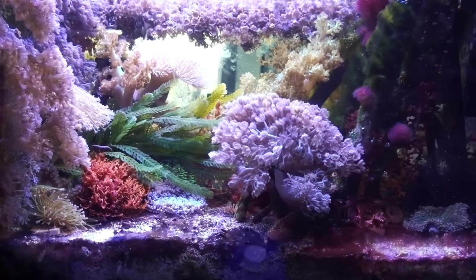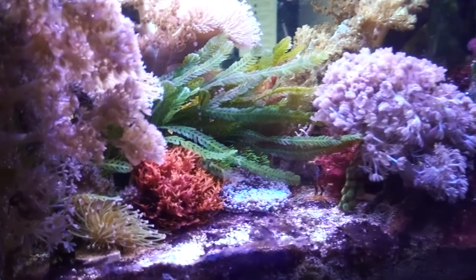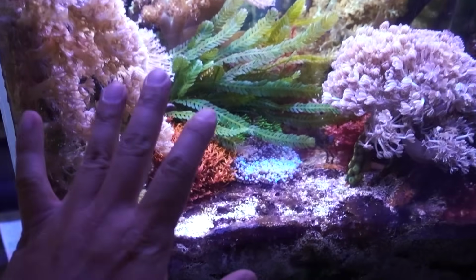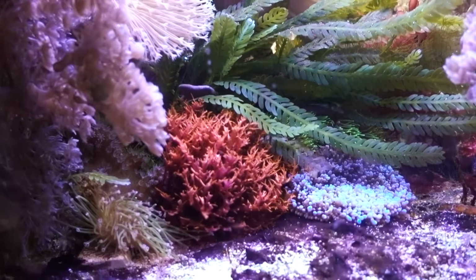And I am gonna take off to Florida in a few days, so I want to just give you guys one more look before I head off, just in case anything happened to this tank as well. At least we have a snapshot of what it looks like. I'm just gonna zoom in a little bit more.